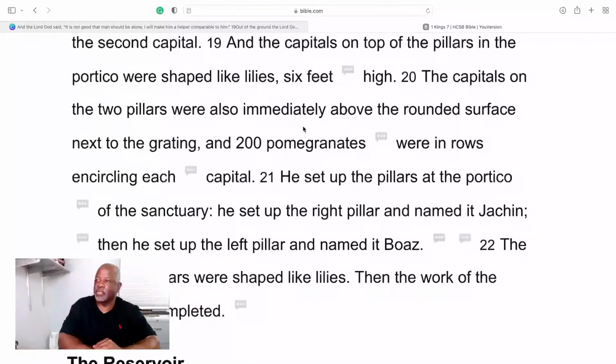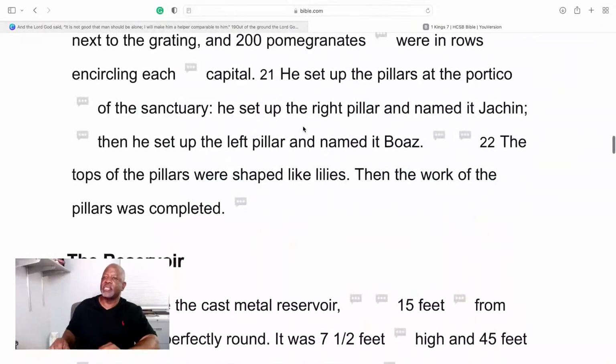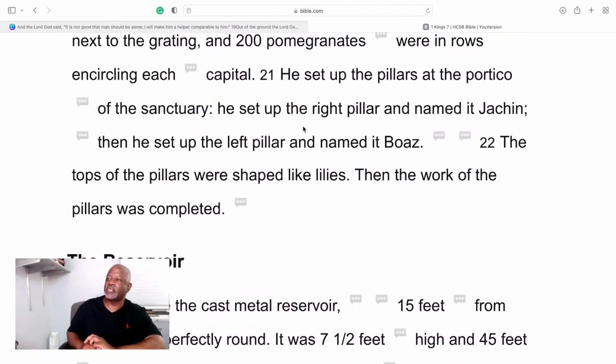He set up the pillars of the portico of the sanctuary, and he set up a right pillar and named it Jachin. He set up the left pillar and named it Boaz. The tops of the pillars were shaped like lilies, and the work of the pillars was complete. I don't know if Boaz had anything to do with it, which would have been like his great grandfather.